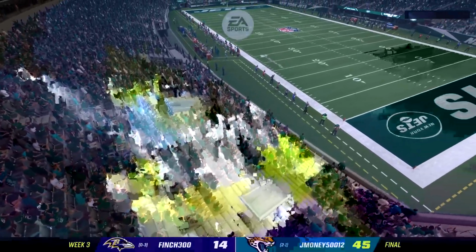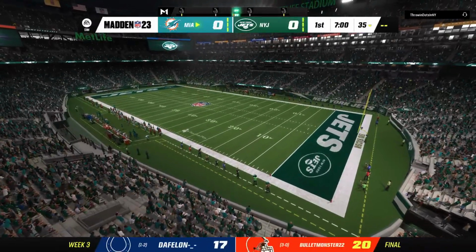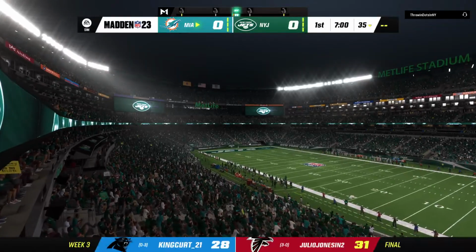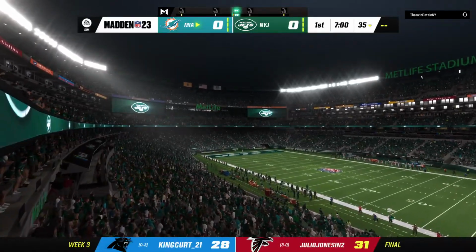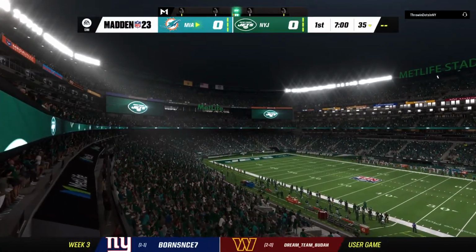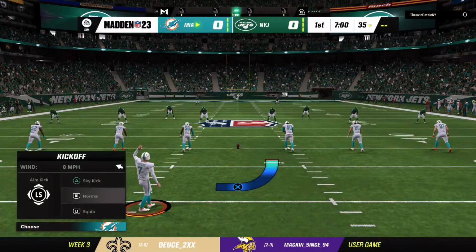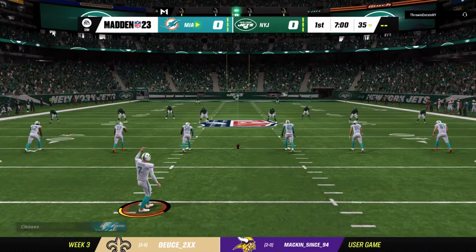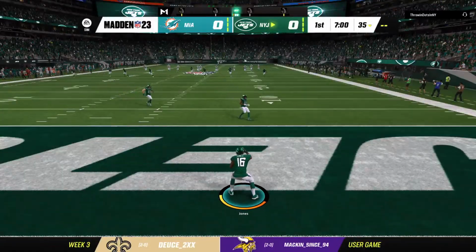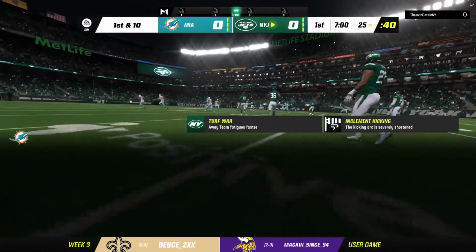Here in East Rutherford. Tonight we've got a great Sunday night matchup between the Miami Dolphins and the New York Jets. The final weekend of the summer. Hope you're enjoying it wherever you are as we are off and running on EA Sports. And this will be a touchback as that sails over the end line.